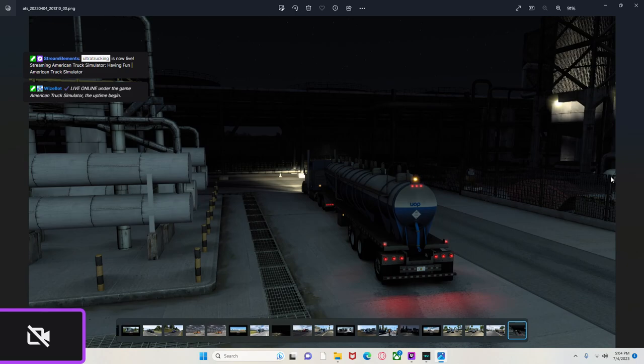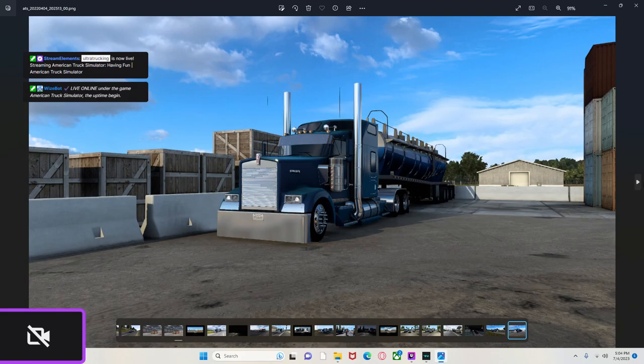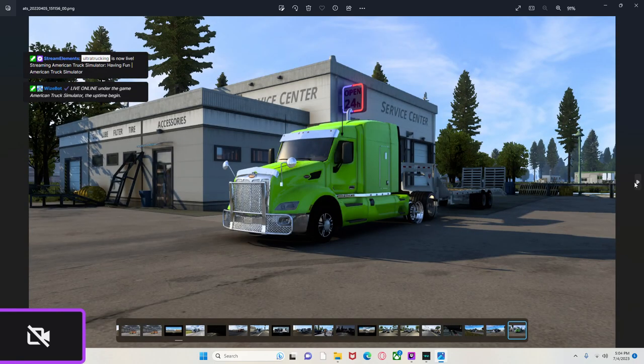There's the beacon light. Love the pesticide trailer. My favorite trailers, because it had a working beacon on the rear. Then I did Siri choosing the numbers between. Siri chooses a truck live stream. That was pretty hilarious. This truck was non-drivable at all.